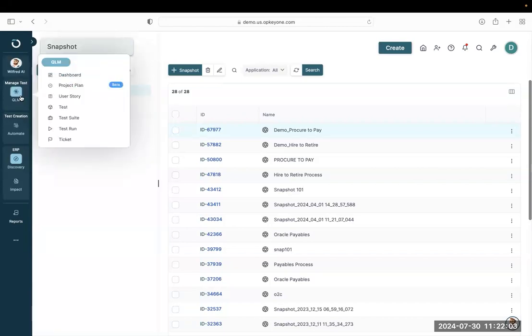QLM, Opkey's own test management platform, which is more ERP centric, to make sure that you have all the templates in place, all the implementation processes in place, right from onboarding to the patch certification, to make sure that you know what are the events that need to be performed from an automation perspective. So there is no back and forth, and everything is around process and technology.